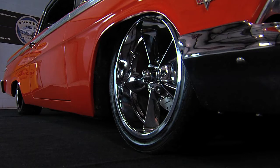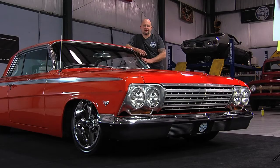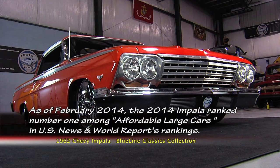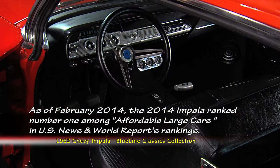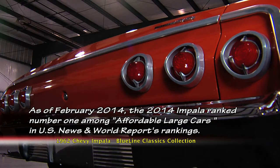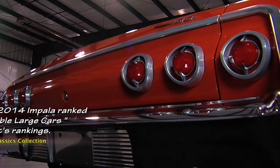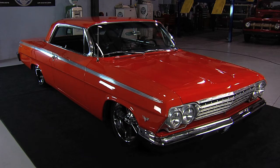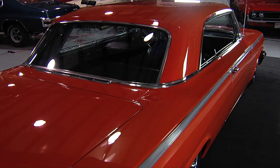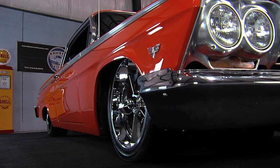This is what they consider a pro touring car with the wheels. It's also got an addition of disc brakes, power disc brakes at that. The body was just recently repainted, and the interior is all new. It's got bigger wheels front and rear, 18 in the front, 20 in the rear. It's got LED tail lights. Obviously there was a color change. This is changed to a Hugger Orange. They didn't have Hugger Orange back in 1962. The car recently came back from paint. It was completely repainted, and obviously the way it sits, it didn't sit back then.